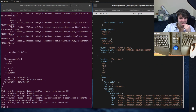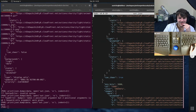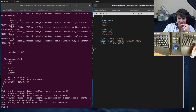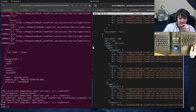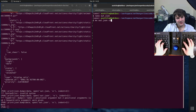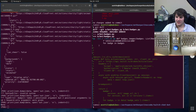Swift Rage? Not like this? Oh my god, there's so many things here. Cheer 1.5 test lines, right? Maybe it's that you can send like... Oh, I don't know. I don't want to think about this today. Cheer emoji.json. Yeah, I don't know. We'll think about this some other day.